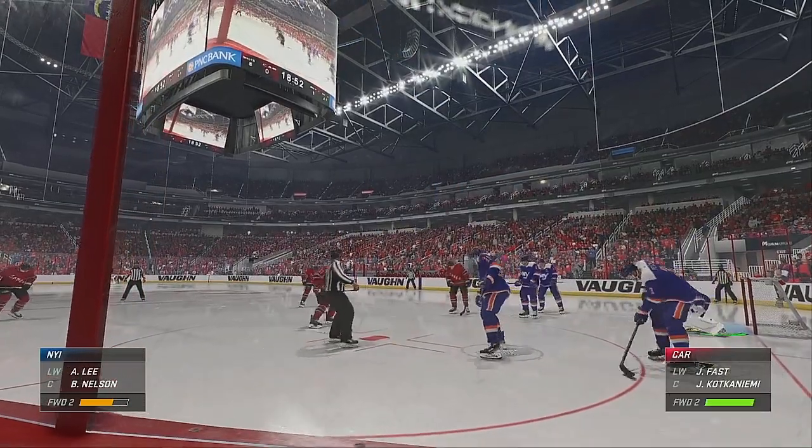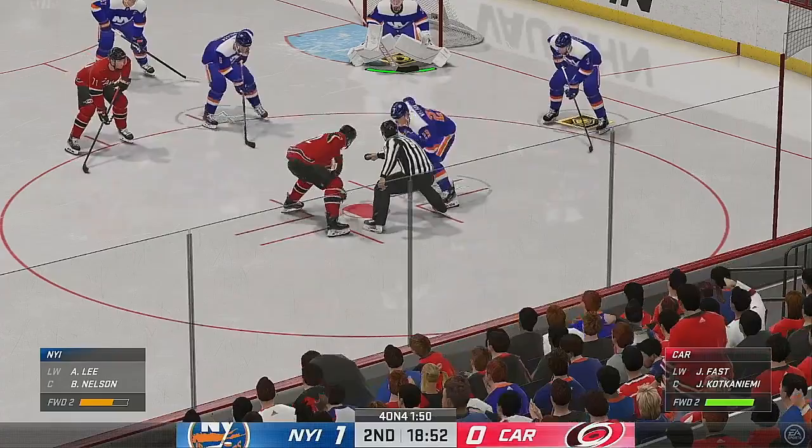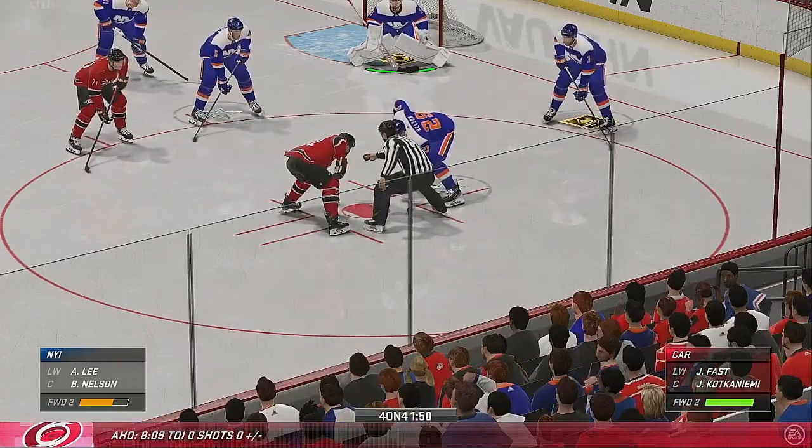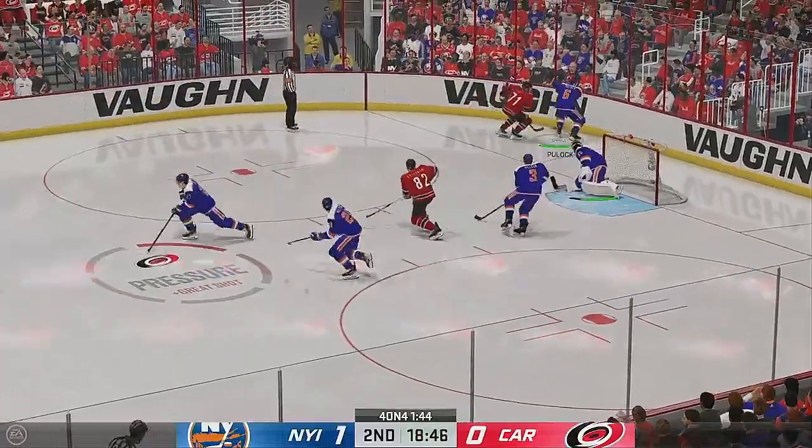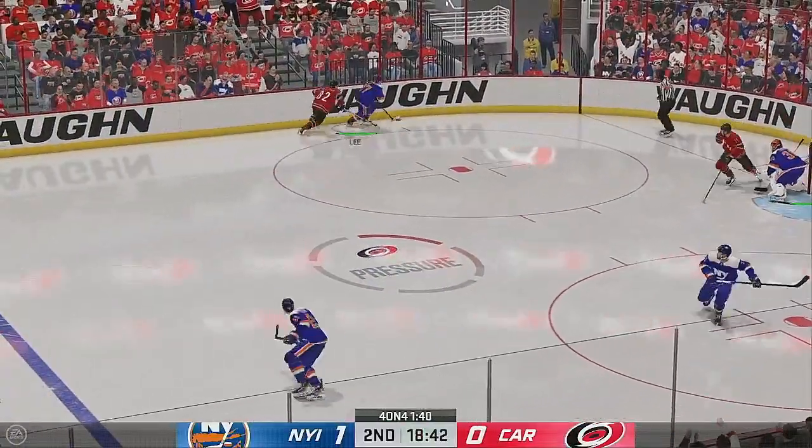A little 4-on-4 coming up here. A few ways to play a 4-on-4. You can sit back or you can be very aggressive on the puck, but you have to make sure that you're aware as well. There's more ice out there for your opponent too.